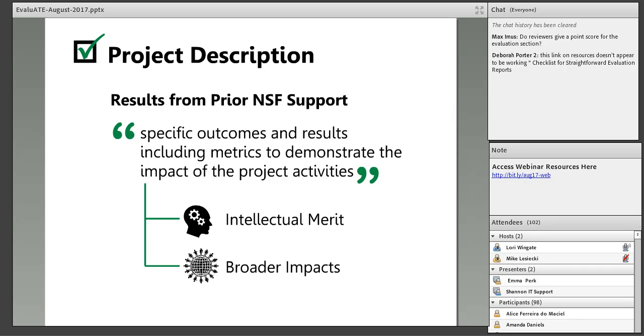This information has to be reported under the headings of intellectual merit and broader impact. So this is where you would put evaluation results from past projects to show how your project helped advance knowledge and had a benefit to society. And you want to give priority to reporting higher level impacts. For example, if you have student outcome data, that's going to be more compelling than statistics related to website visits or satisfaction ratings and things like that.